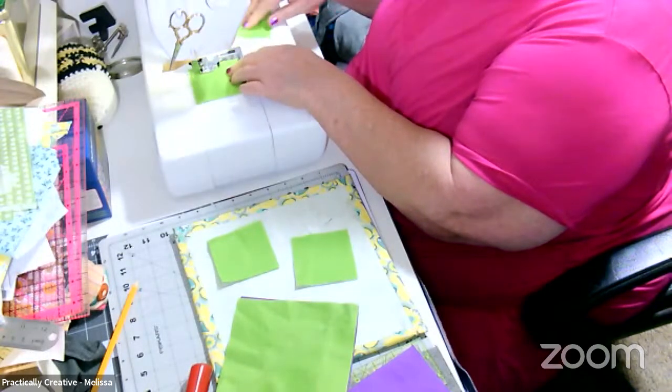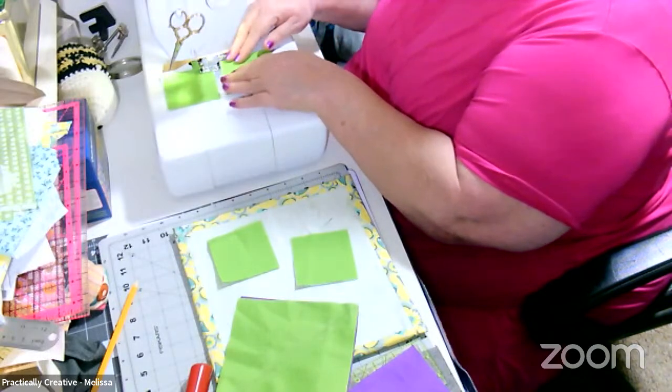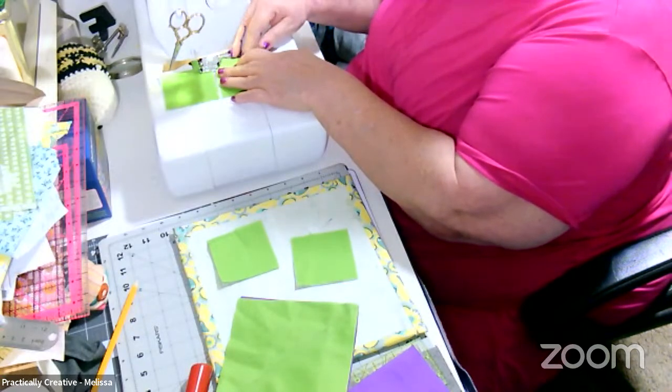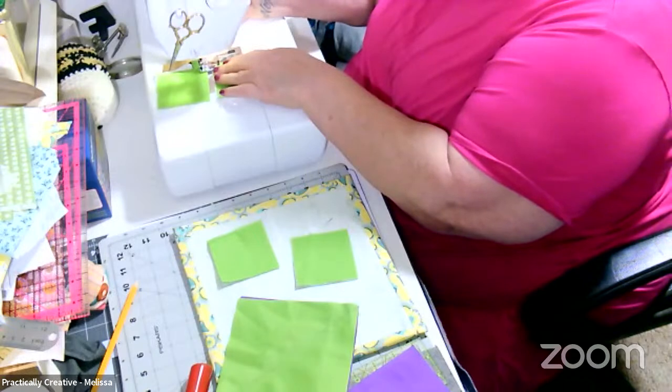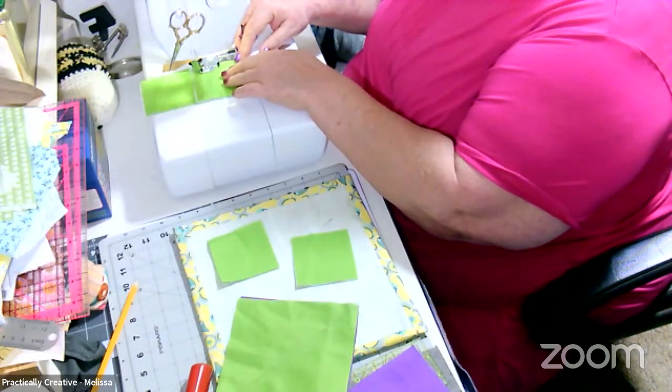And I'm just going to chain piece these. 1/4 inch seam right down one side. Doesn't matter which side because my fabrics are not directional. I have a solid and then a white on white.